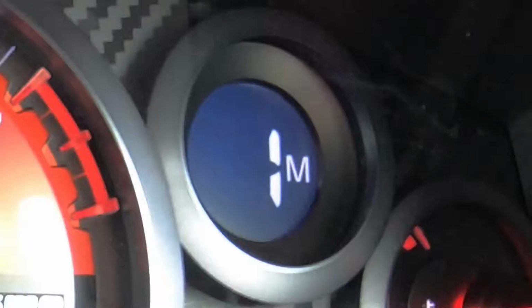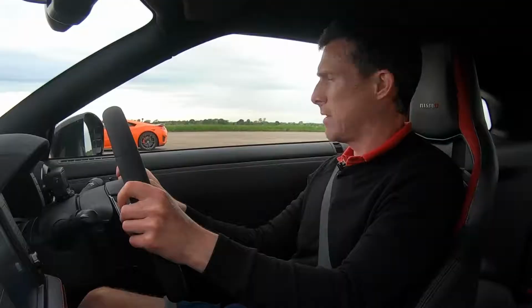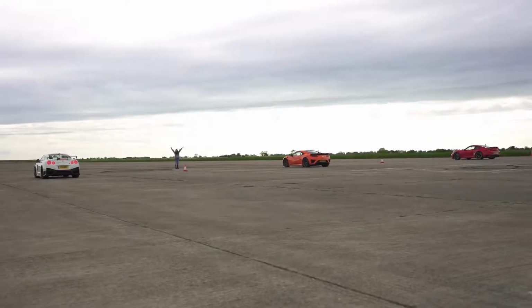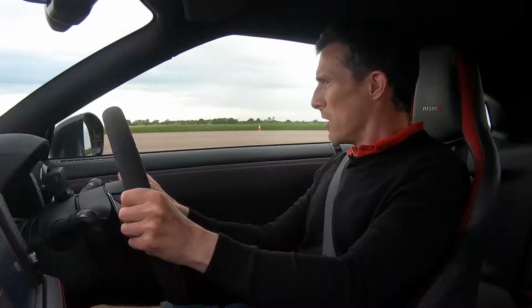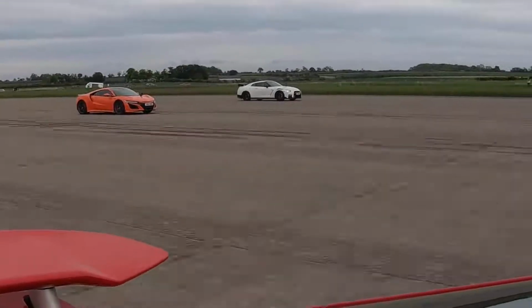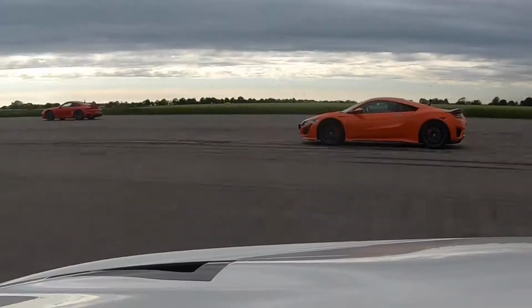Right, see if I can do it right this time. Auto mode. Auto. Yes. My head's still hurting. Come on. Three. Two. Good. Oh, my launch was nowhere near as good then. Oh, can I catch that NSX up?